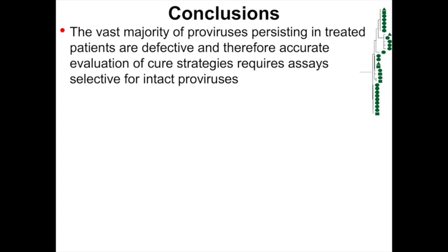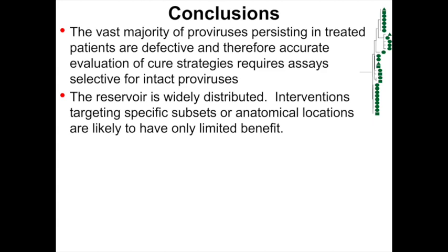therefore accurate evaluation of cure strategies requires assays that are selective for intact proviruses. The reservoir is widely distributed. Interventions that target specific subsets or anatomical locations are, in my opinion, only going to have limited benefit.